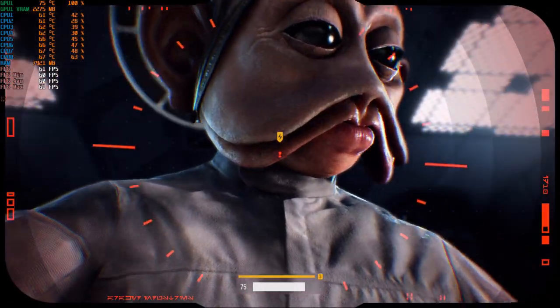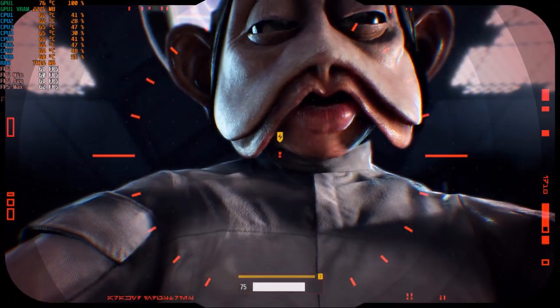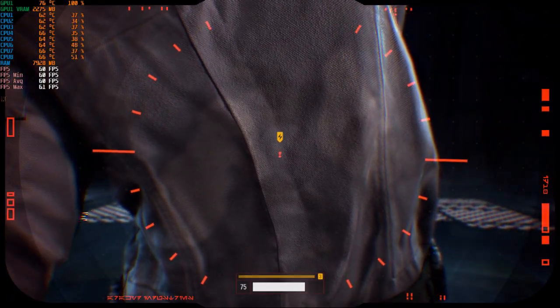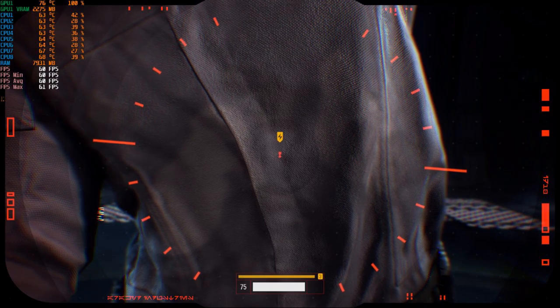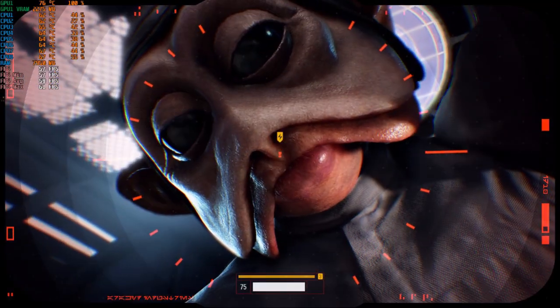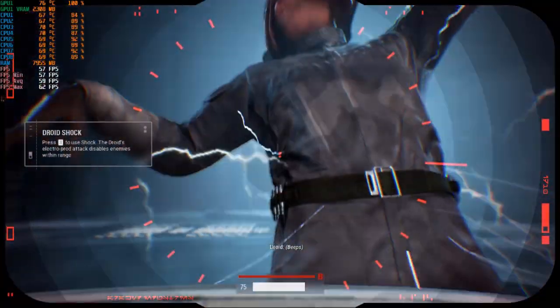Analysis shows this ID-10 has been modified with an electroshock probe. Which can't do anything if the droid is deactivated. Until it hears the access code, this ID-10 can't do a thing. Might I suggest... Please, just let me work in peace. Understood. I shall remain silent until you have finished.